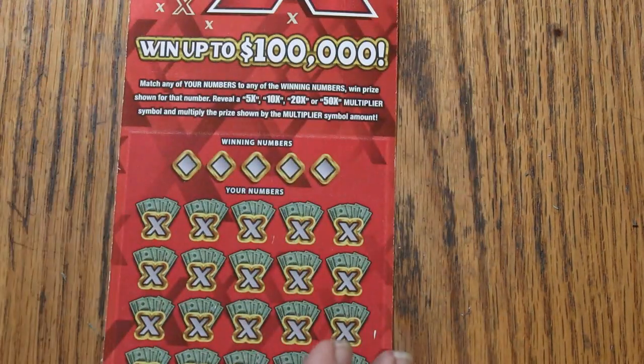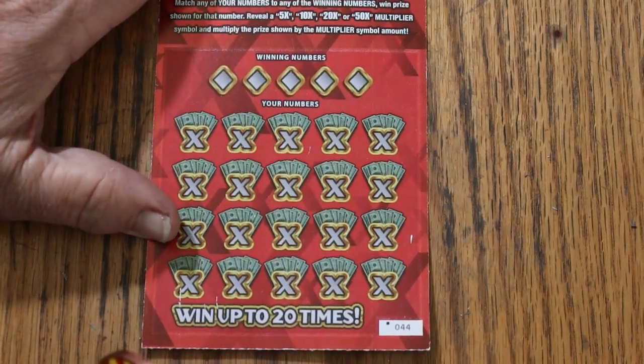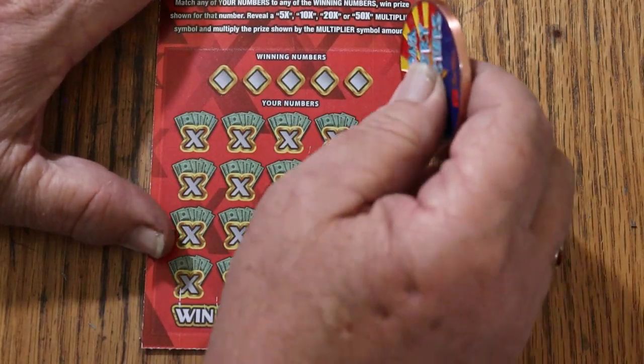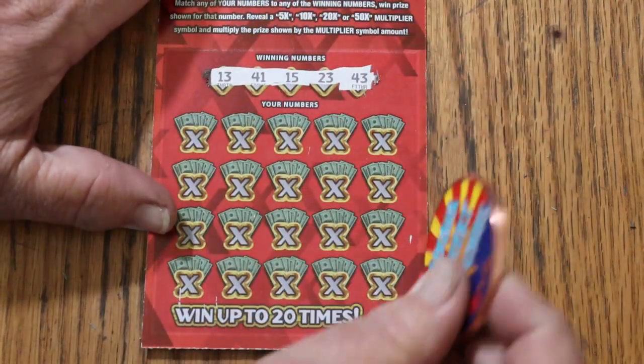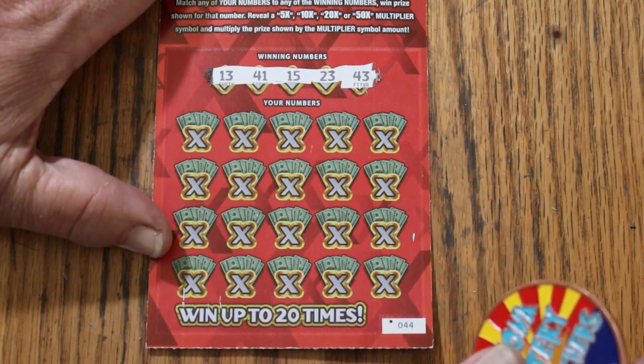Could be worse. All right, last ticket of the session. Ticket 44. Be nice to get a back-to-back. It's a $70 session. So far we got 30 back. Not quite half, but close. If we could end with a back-to-back, that'll push us over the halfway point. 13, 41, 15, my number 23 and 43, and off we go.